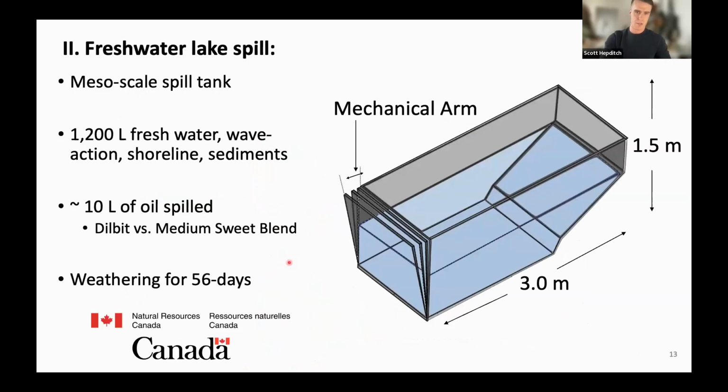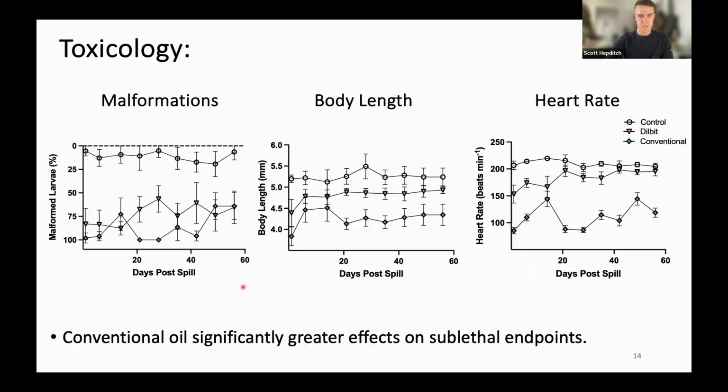So I'm going to quickly jump into the surface water experiments. Instead of columns, we utilized a large tank system with mechanical arm for wave action, shoreline, and sediments. So this mimicked a freshwater lake environment. We had about 1,200 liters of water and 10 liters of oil spilled into that. So we had one system with diluted bitumen and one with a conventional crude oil, a medium sweet blend, and that was weathered for 56 days.